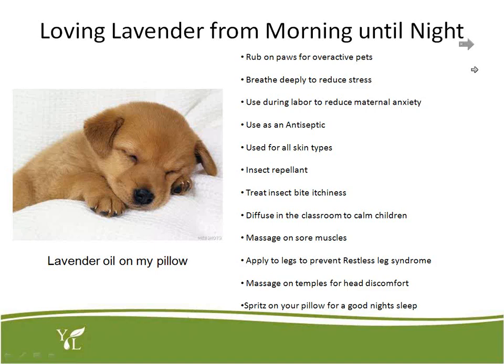That pamphlet is very, very informative in that it gives its dilution rates. It tells you what kind of oils you can use for certain things, for eye problems, for heart problems, for arthritis, and then how to use it. So consider getting a packet of those.